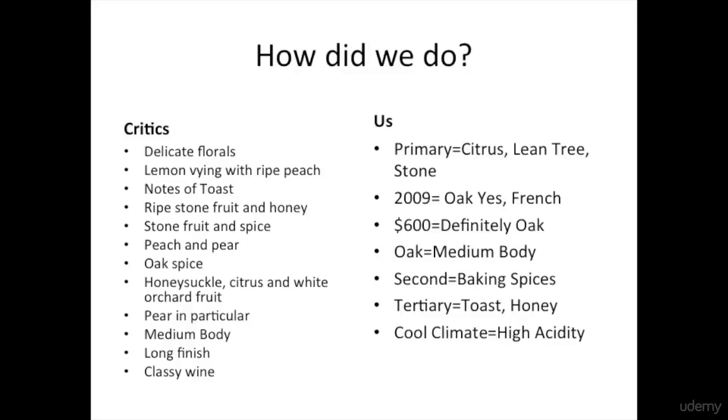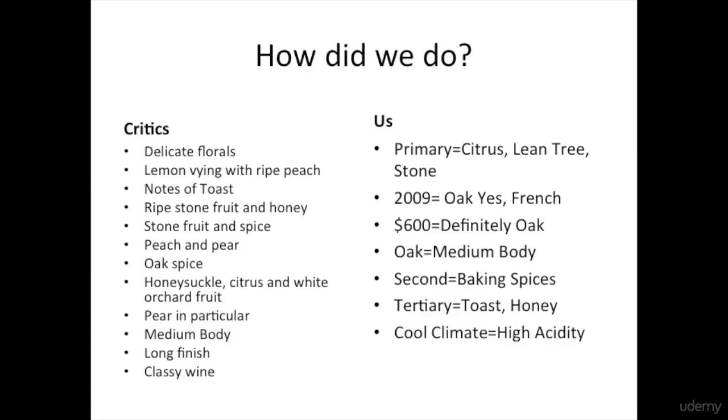So how did we match up? Well, except for the florals, I'm saying we were pretty much spot on, my friends. We were pretty much spot on. So when it comes to us, who've never tasted this wine, and all the 7 critics who have, that's really amazing. And that's the wine code in action.